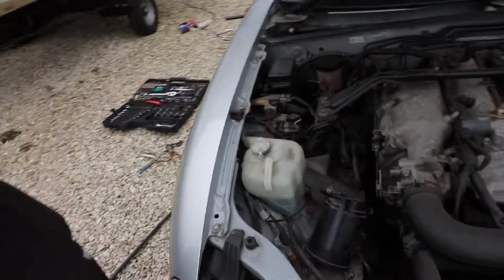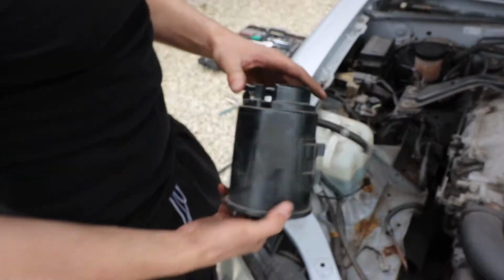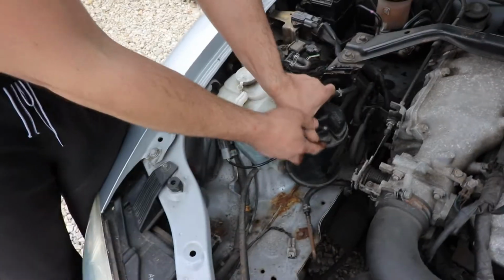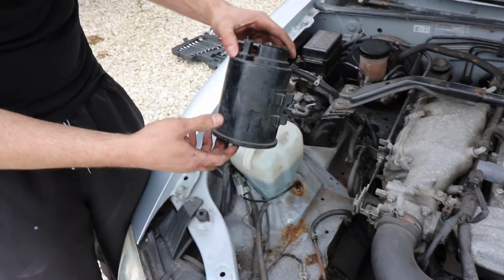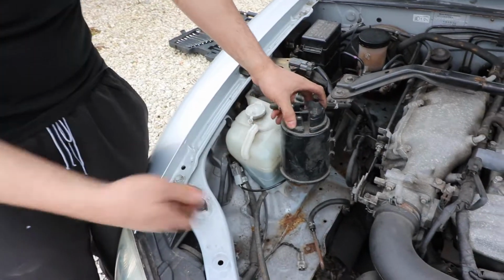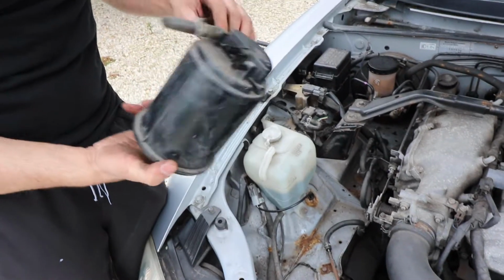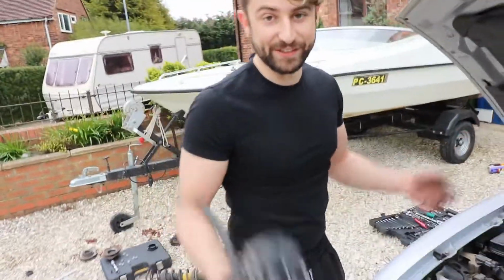So something else that we've been doing today, Adam's been taking out the evap canister, is it called? Yeah, so it's a carbon filter basically. It just sits there, and it's a vent for the fuel tank, but it's for emissions. That obviously filters out the gases, the fuel vapors, and it just vents into the air, supposedly cleaner. But after 15 years, it's not functioning properly, and it's just dead weight.